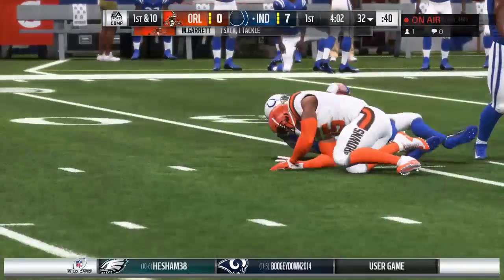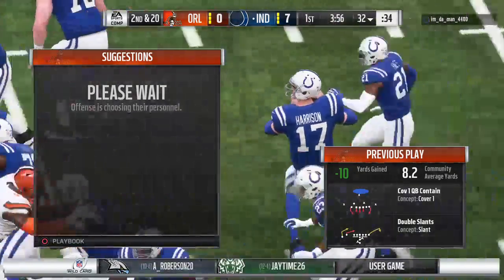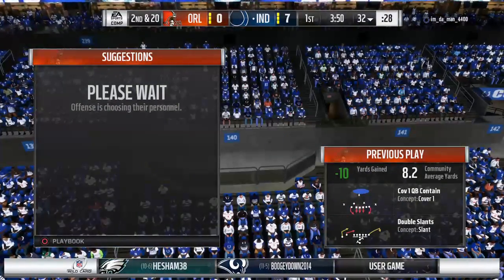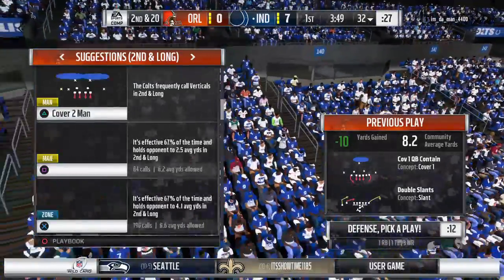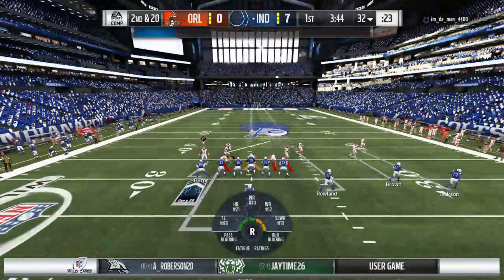And the Browns pressure gets to him that time, and he's going to go down. Myles Garrett forcing his way through there to drop him for a loss of a good 10 yards. And the job becomes twice as difficult now. After the sack, it's 2nd and 20.